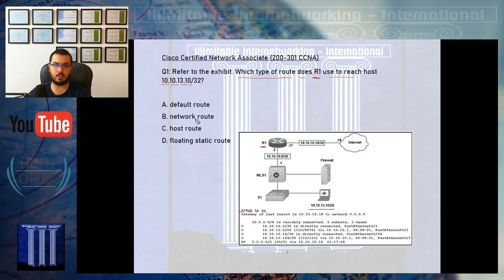A network route is like advertising a network using either OSPF or static route, or maybe any other dynamic routing protocol that we haven't learned in the exam. But you should not face EIGRP, BGP or IS-IS. You should only face OSPF and static, since they were the only two protocols mentioned in the blueprint. A host route would be like routing to a specific host with a subnet mask of /32 instead of a complete network with a subnet mask of /24, or a floating static route.